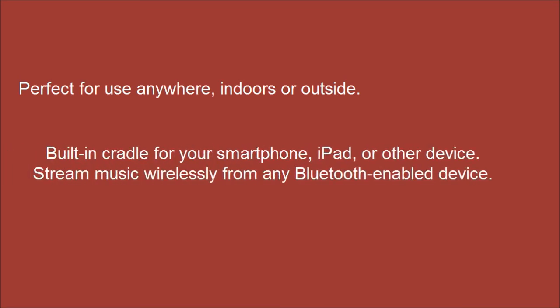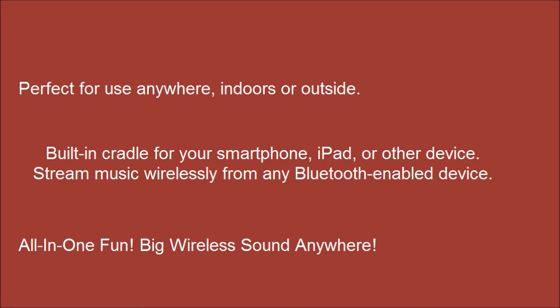Perfect for use anywhere, indoors or outside. Built-in cradle for your smartphone, iPad, or other device. Stream music wirelessly from any Bluetooth-enabled device. All in one fun. Big wireless sound anywhere.